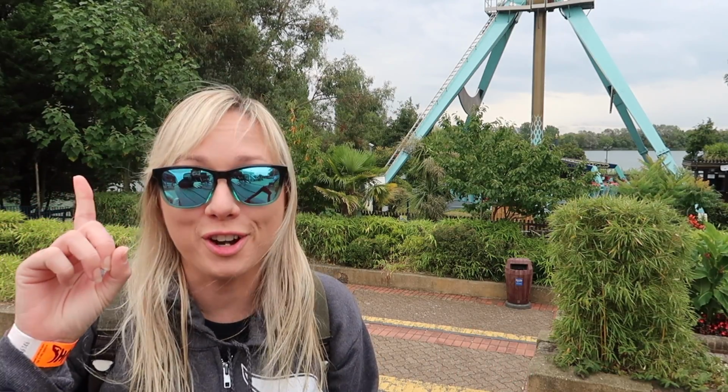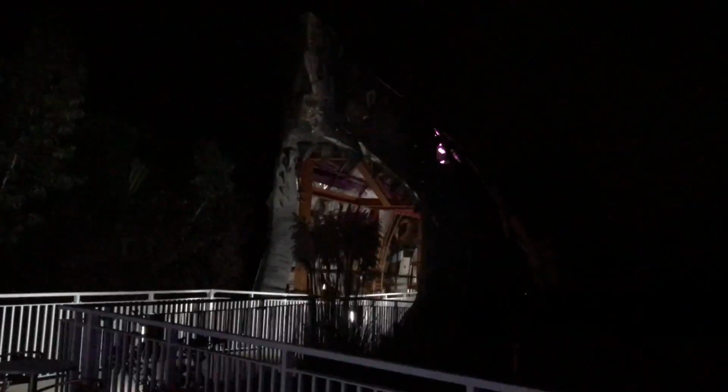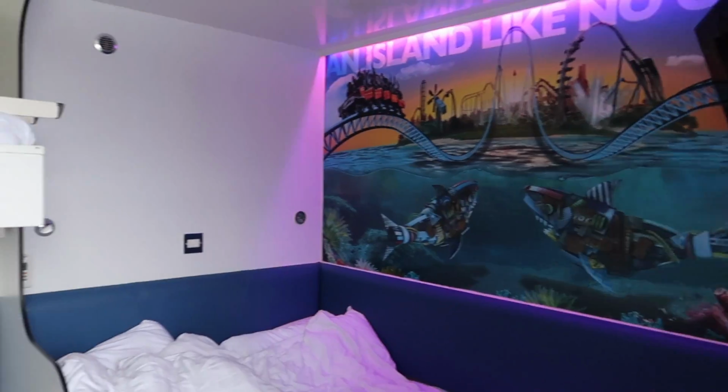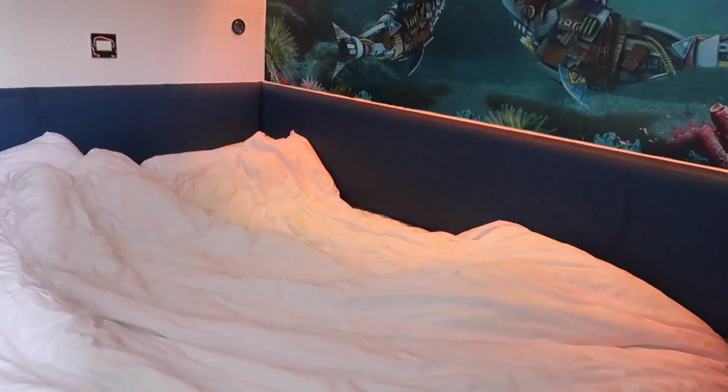You're watching Super Enthused, and we are on another leg of our European adventure and doing another first. I'm at Thorpe Park for the first time. We got here last night after hours when the park was closed and stayed in their really cool on-site hotel called the Shark Hotel. It's shark themed and it's made out of shipping containers. It was actually really, really cool. So I'll show you guys what that's like and kind of walk you around the room just a little bit.